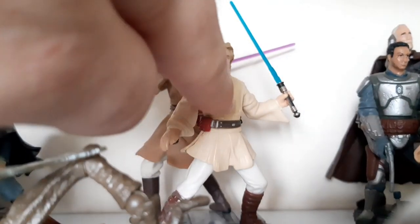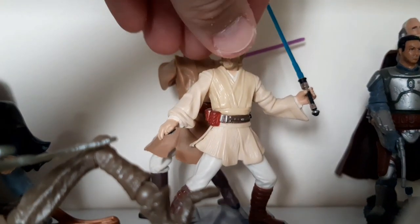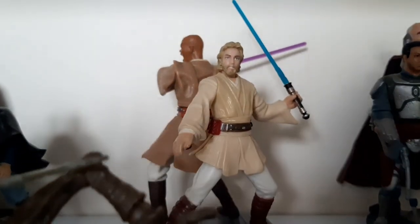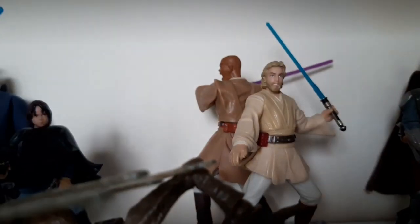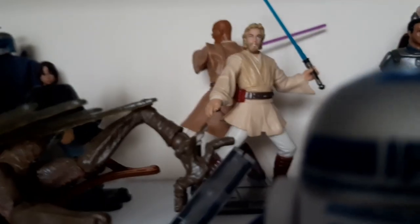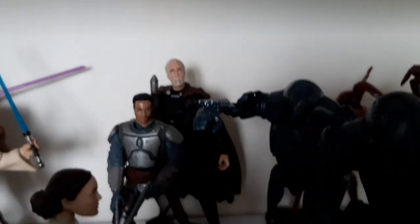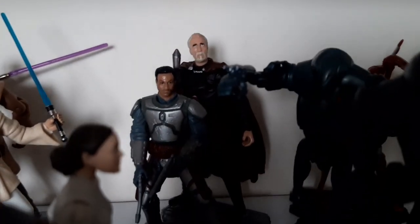He's got a little bit of yellowing going on as well there, but not that much, actually. He's all right, him. He would have been on a shelf in sunlight for significantly less. So I like to waste nothing with these, with my figure collection. So this Dooku is really past its best, but together with Jango, they look kind of good.